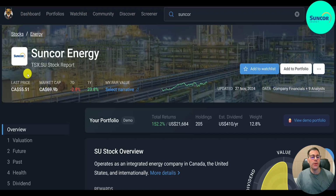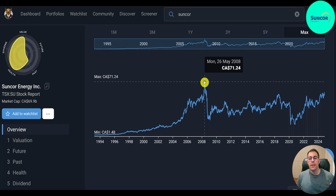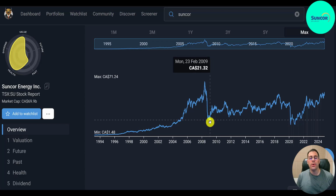Let's look at Simply Wall Street. Last price 56, 70 billion market cap, down 3% in the past week, up 24% in the past year. It looks like the stock started trading in 1993 at 170 a share. Oil prices got real high in 2008, so did this stock price, 71. That was its peak. Then by 2009, oil prices crashed down to 21.